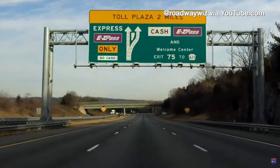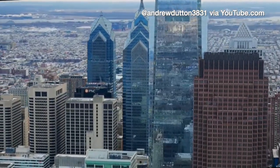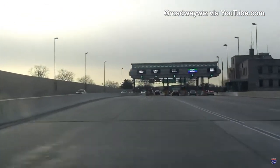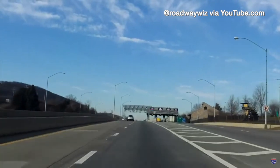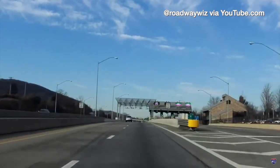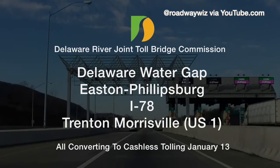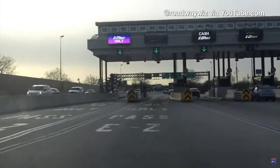Meanwhile, the clock is counting down for several Delaware River bridges in the greater Philadelphia and South Jersey area. The Delaware River Joint Toll Bridge Commission is converting the last of its bridges to cashless tolling on January 13th. Not a Friday, but a Monday, almost as horrifying. That, of course, is next week. The I-78 toll bridge, the Trenton-Morrisville, Easton-Phillipsburg, and Delaware Water Gap toll bridges will all stop accepting cash January 13th. After that time, only E-ZPass or compatible transponders or license plate tolling will be handled.